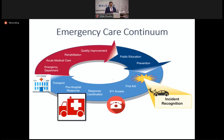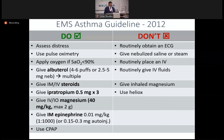So in terms of the emergency care continuum, I think you've heard from each of my colleagues, Dr. Arbach and Dr. Geshe-Hill, about the importance of that concept. We know that care does not begin in the emergency department when it comes to emergency care. It occurs well before that in the out-of-hospital setting. And this is true even for asthma. So I'm going to share with you what we have done in my own city, the city of Houston, to help improve asthma care for children.